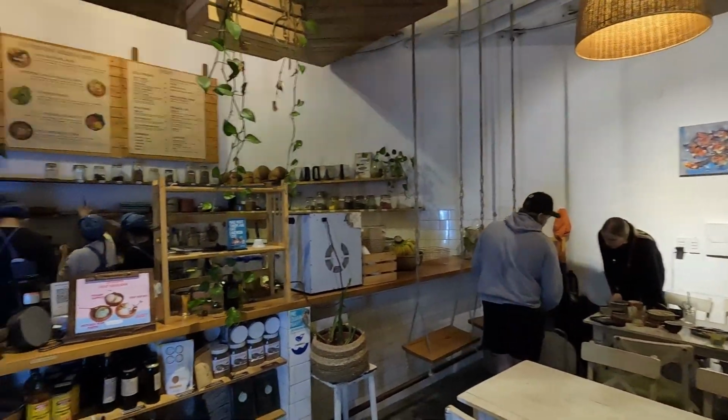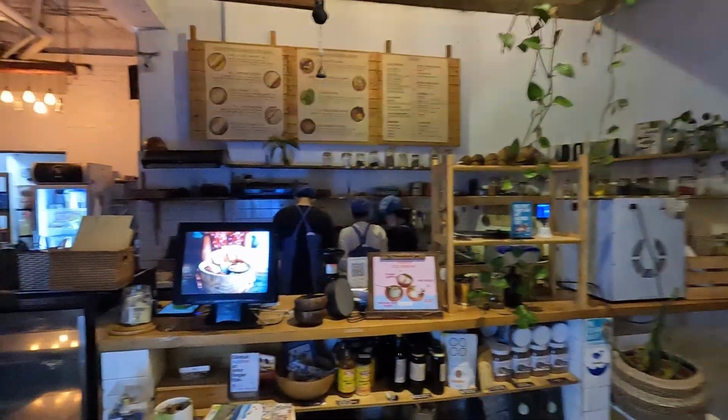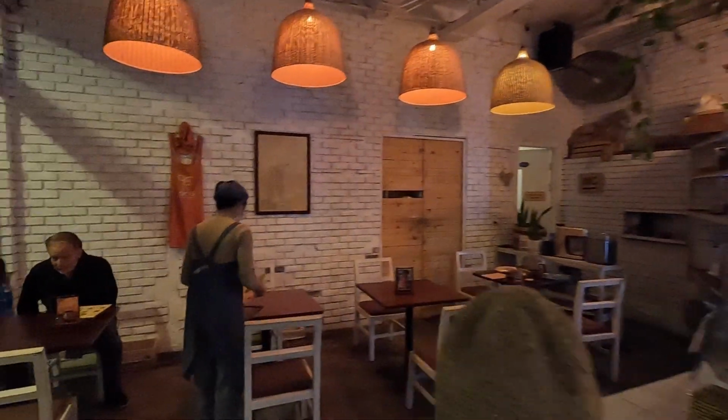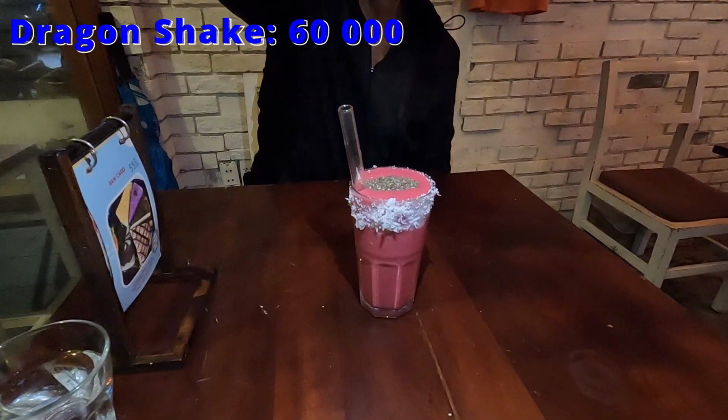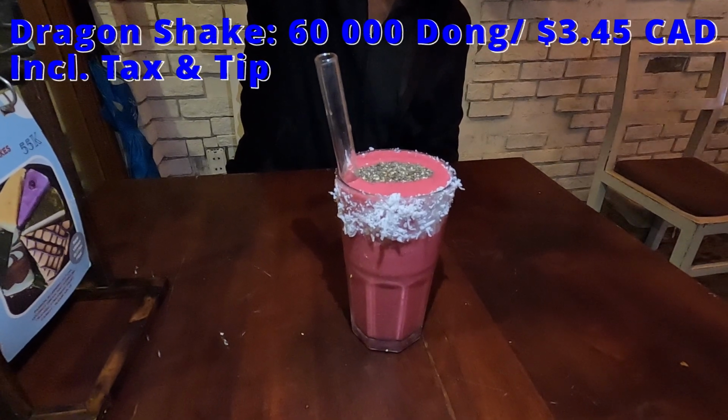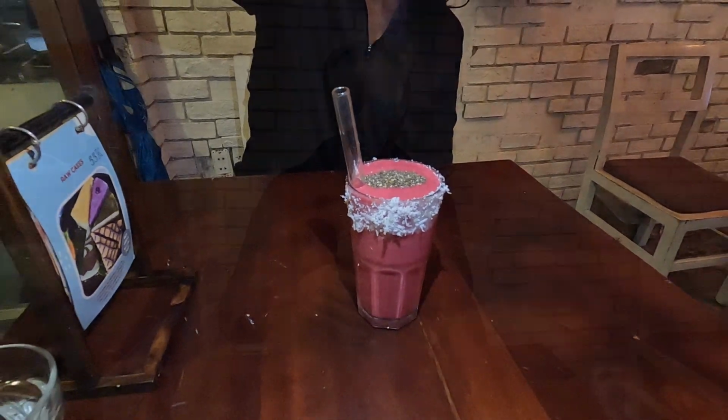We enjoyed Roots so much that we came back another time in the evening for dinner, but this time we decided to sit inside the restaurant. We shared the dragon shake to drink, which came with red dragon fruits, mango, banana, cocoa milk, and cashew milk. The dragon shake tasted phenomenal. We could drink these all day.